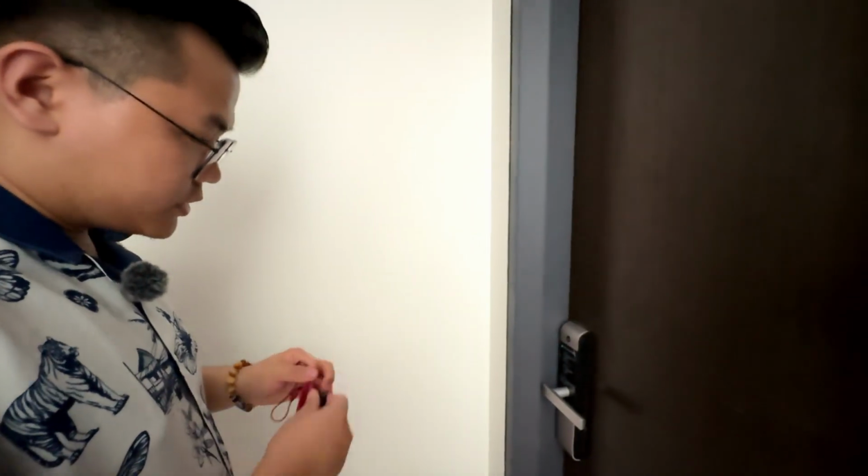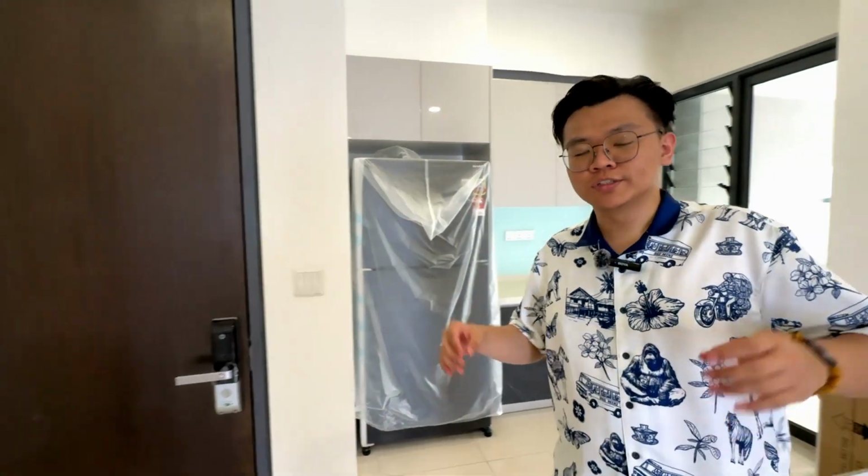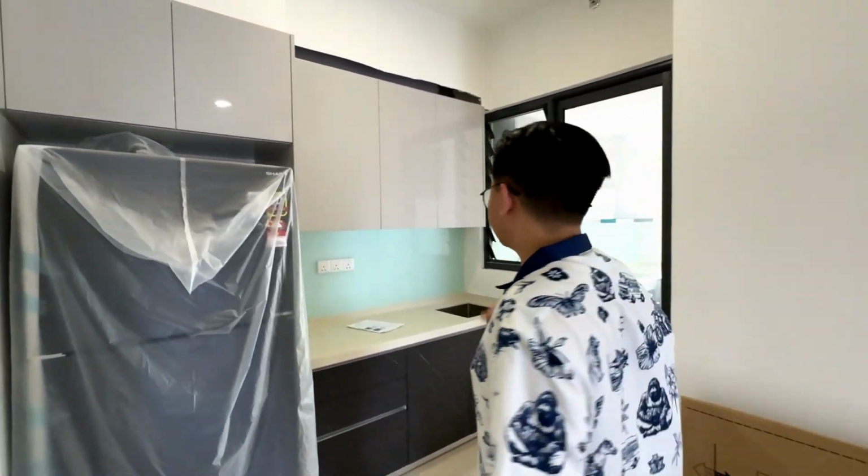The unit uses a smart lock system by Yale, and then you can use an NFC tag or password. So even if the battery runs out, you can still use a key. Okay, this unit is currently being renovated by Dream Crafter Renovation, so the entire unit is still work in progress. But we can still walk around. So let's start with the dry kitchen.